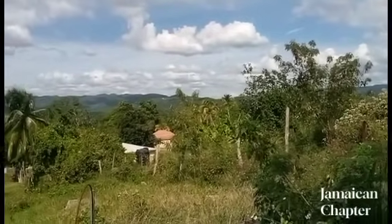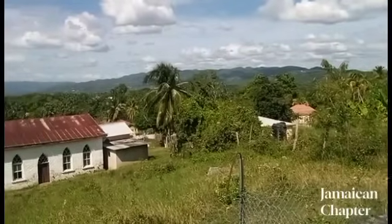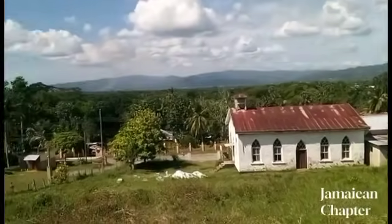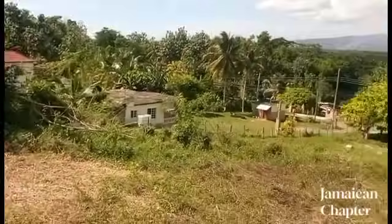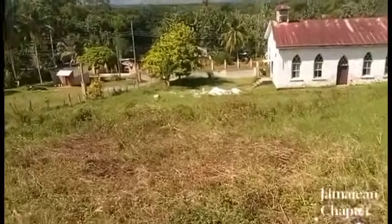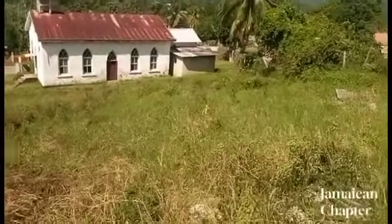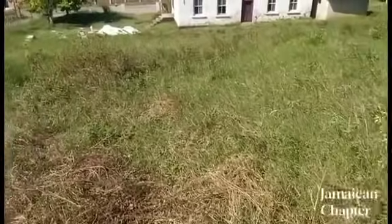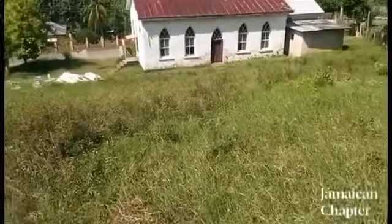You know, though this is a small slant of a hill, it gives you a really nice view. A really nice view. I'm going down now to the graves that are in front of the church. I am here at the Moravian Church, Lacovia.